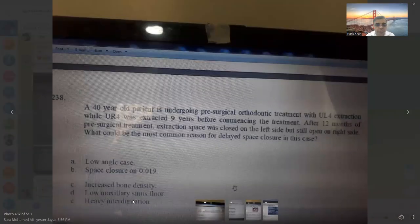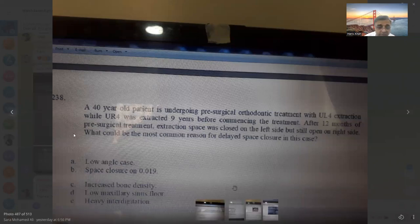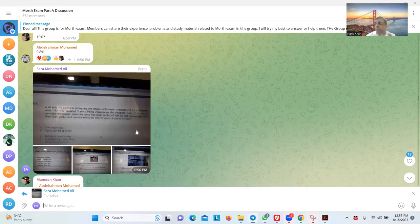A 40-year-old patient is undergoing pre-surgical orthodontic treatment, upper left four extraction, while upper right four has 9 years. So we discussed because there is a picture there and it's a low maxillary sinus there. Otherwise, it can be an alveolar ridge, like a narrow ridge.